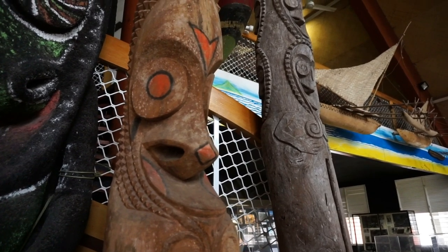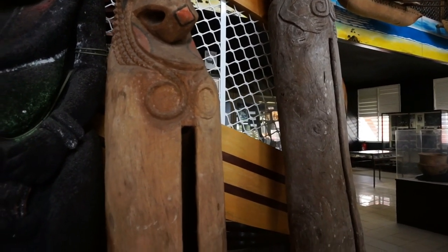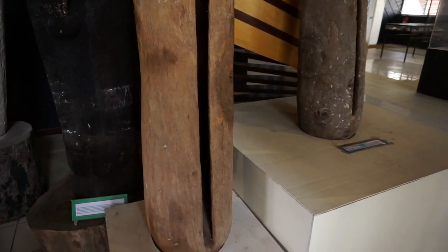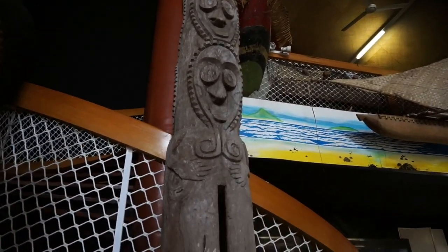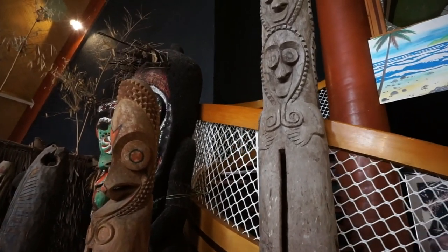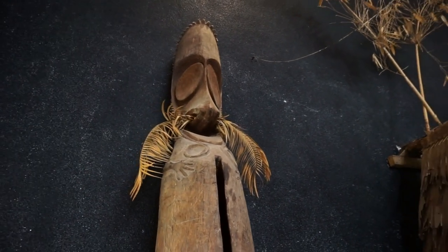And here are a couple of tamtams, T-A-M-T-A-M, or a drum. They are wooden. And you can see the slit here that is open. And if you hit them on the side, they make a very characteristic noise. So here's one of them. Here's the other one. Here's the opening or the slit. And here's another one. This one is 4 meters in height.